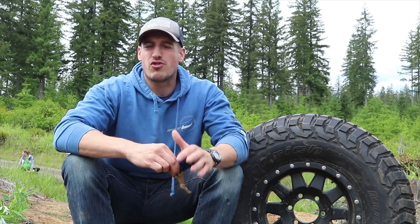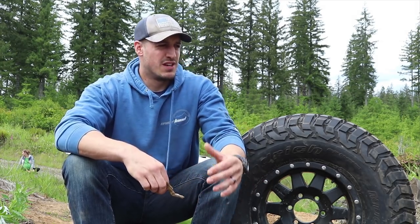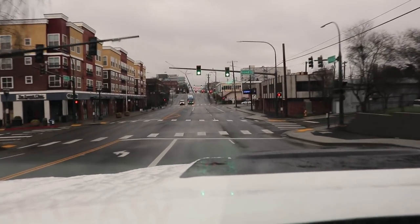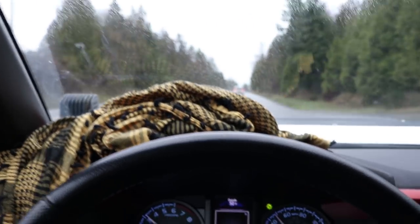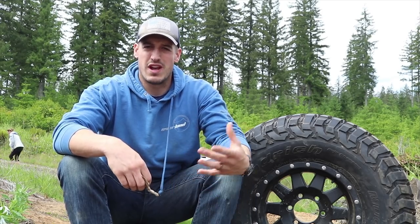We saw a little bit of drop in gas mileage, but really not a lot. We went from getting about 15 to 16 miles per gallon to 14 to 15, and we actually stepped up the tire size. So I don't think it has a lot to do with the tread pattern as much as it does with the overall size and weight of the tire.